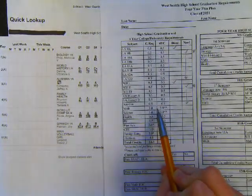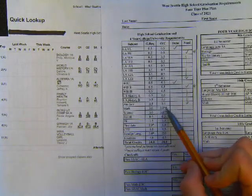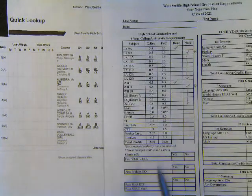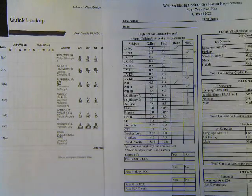With math, we require 3 years here at West Seattle. Though if you see here, the stars here show that most colleges want to see 4 years of math. So be keeping that in mind. If you're thinking of going to a 4-year college, you'll want to plan to do 4 years of math here.